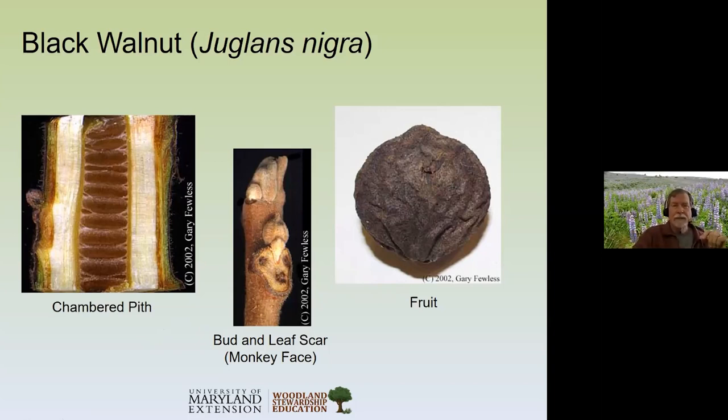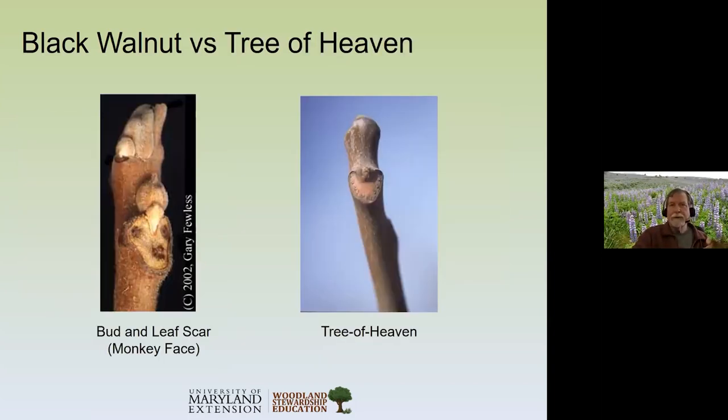The walnut does not, but just look at a winter characteristic. This is the monkey face of black walnut. And of course, if you cut the twig, it would be a chambered pith. And you contrast that with tree of heaven where you aren't even hardly see the bud. It has a different shaped leaf scar as well with all these bundles, but the buds themselves are almost hidden.